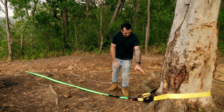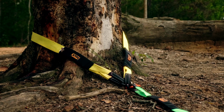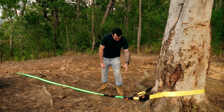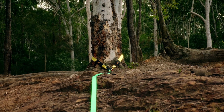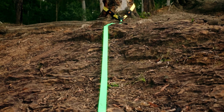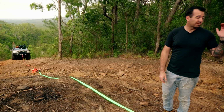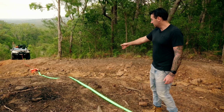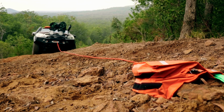So the tree trunk protector is around here. That's given us that big, nice wide bend, so we're not going to cut into the tree. We've got our bow shackle for an anchor point. Moving back, you can see our winch extension strap means that our winch line only needs to come down there rather than all the way up here. If we were a little bit further away, I don't think we'd even have enough rope to make it here, but this extension strap means I only had to pull out a little bit of rope. That makes life so much easier.